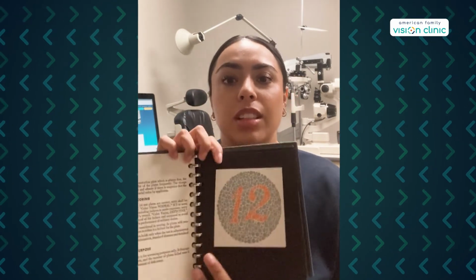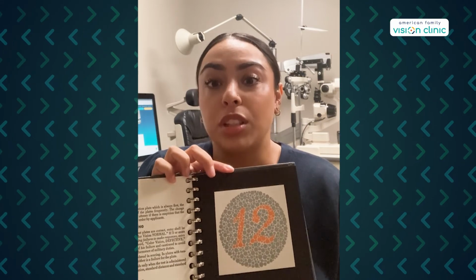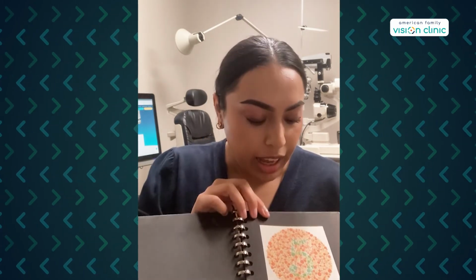Just to give you an example, if you were to come in and you're wondering if you have any color deficiencies, the easiest way for us to check here in the office is using a color test book. This would be the first page, and usually the first page is just the test page, and everyone should be able to tell what that number is. Then if you start flipping through, it gets a little bit trickier, but most patients without color deficiency do just fine.